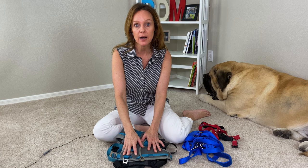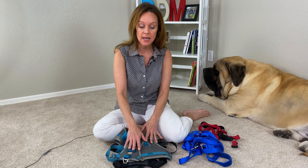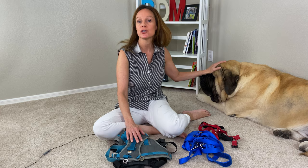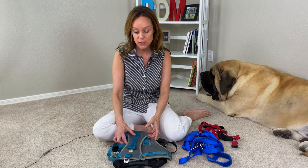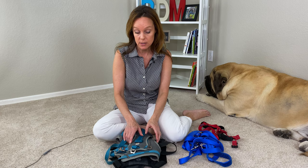Okay, so let's talk about some of the cons. The biggest con, in my experience, is having trouble finding brands and sizes that will fit a giant, enormous dog. So, poor Junior. I ordered a few other brands before I found Kurgo. The Kurgo extra large does fit him. It's very tight, but it does fit. So we are maxed out in our adjustments. This was the one, like I said, that we've been using for a very long time because it was the only one that I could find that would fit him.